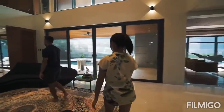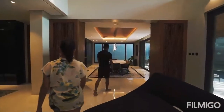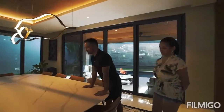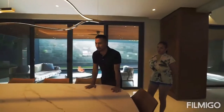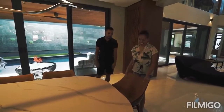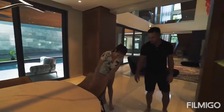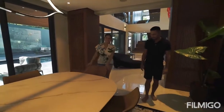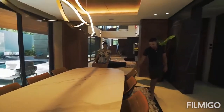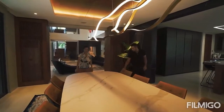So, diretso tayo sa dining where great conversations with friends and family happen over dinner or lunch. It's a big table so that more people can actually sit down and enjoy. Alam ko kung bakit gusto mo, kasi parang heels. Yung tawag dyan sa chair na yan is the stiletto, kasi nga, para siyang heels ng high heel shoes, no?